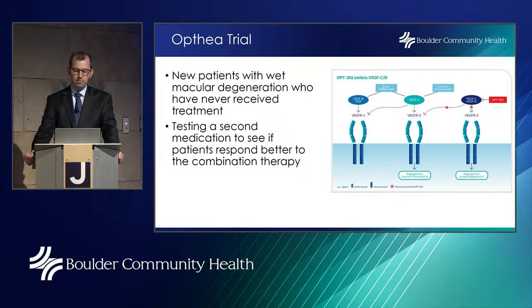And essentially what the medication is looking at is, we briefly talked about VEGF earlier in the talk, which is that signal that's signaling these abnormal blood vessels to grow. And what this new medication does is more completely block the different forms of that signal. And the thought is, if we're able to turn off all of the forms of the signal instead of perhaps just two of the forms of the signal, we might get a better response.